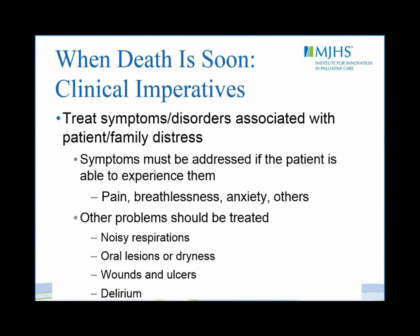Now, the common symptoms at this phase appear to be pain, breathlessness, but there also may be anxiety, dry mouth, noisy respirations, as I mentioned before, edema, a variety of symptoms and disorders that one or in combination can produce distress. If the patient has these problems, the palliative plan of care should include an assessment to determine whether or not treatment needs to be altered in order to reduce distress from them.